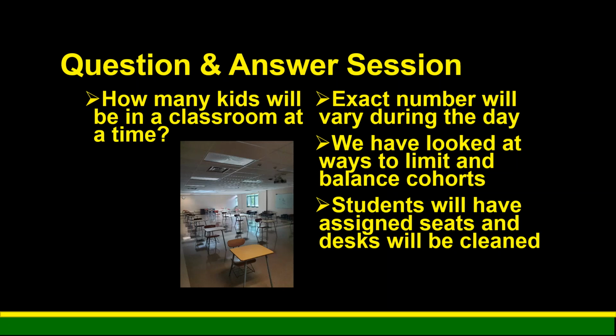Just so you're aware, our plan is to have assigned seating for each period. Students will sit in the desks once, and then there will be different desks that students will be sitting in for the next period. And then we'll have a disinfecting period before new students can sit in those desks. So I can't say for certain the exact number. It will vary throughout the day.